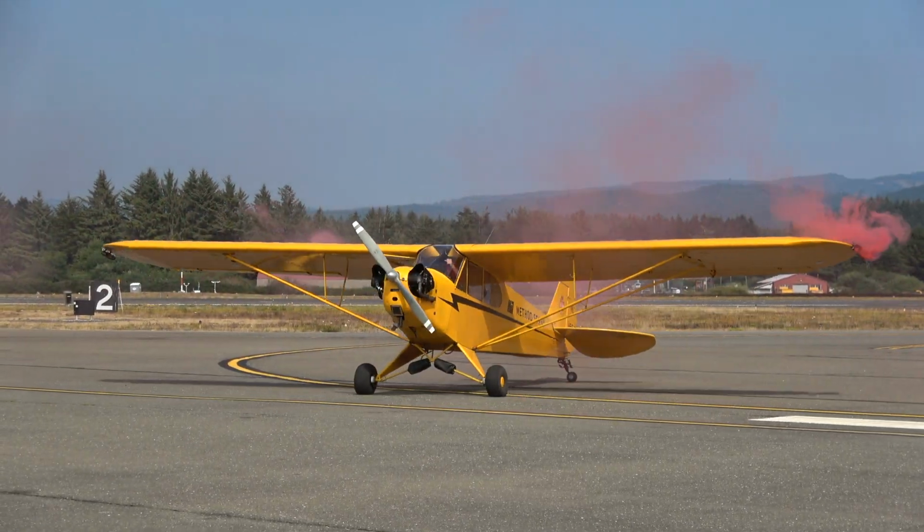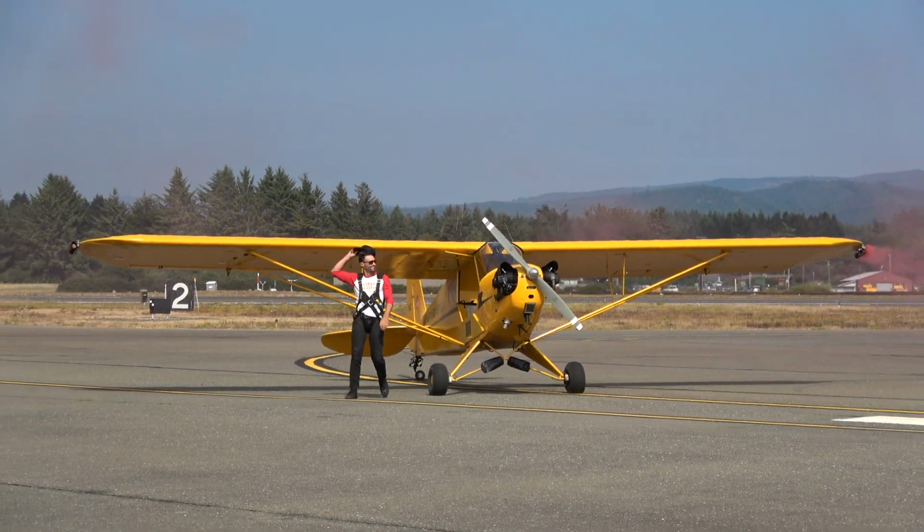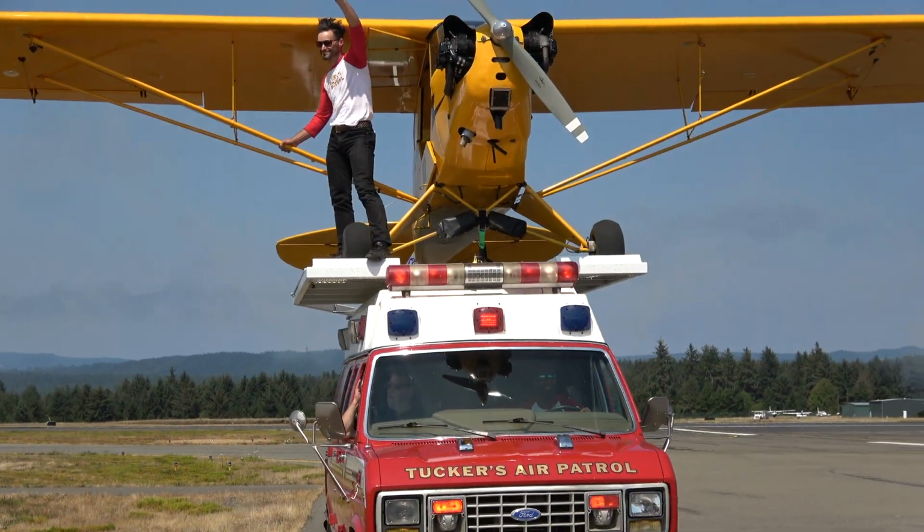Slides it from the back seat. That's the way to do it, the Cub. Hands up in the air, folks. And right here, enjoy performing in a P-51 Mustang.